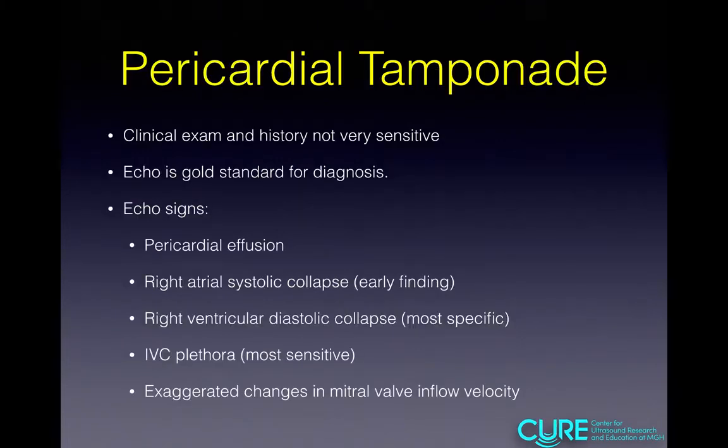In summary, pericardial tamponade, the clinical exam and the history are not very sensitive. Right. There's no finding on history or on exam that can rule it in or out clinically. Echo is the gold standard for diagnosis. That's right. So echo can rule out or identify tamponade. It's also very helpful when you see absolutely no effusion, then you know it's not tamponade. But this is where the clinical picture is really important.